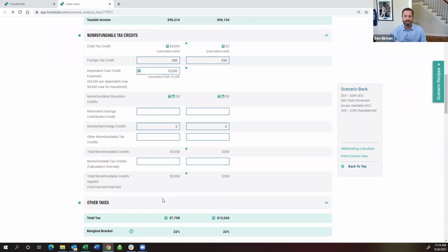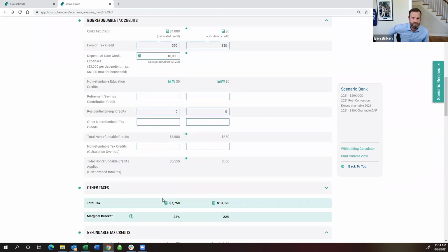So their total taxes before refundable credits, there's some other taxes built in here too, but I'm not going to look at that right now because they're the same between both scenarios. $13,020. Now you might already look and say, wow, with the same income, they're looking at a $13,000 tax bill in 2021. I'm not sure that I got anything out of that.